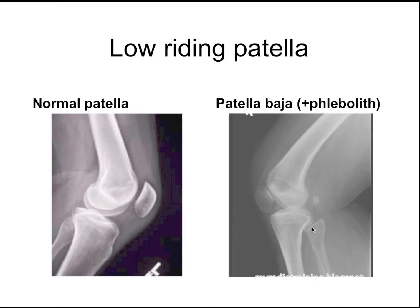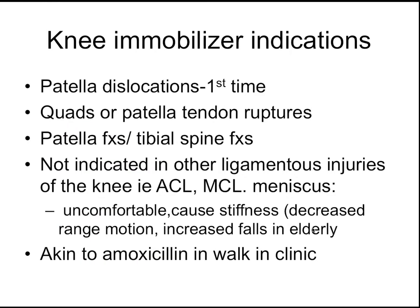like this is just free-form thought association here. Which no one, I have to ask, has anyone ever felt the high-riding patella? Prostate. But unlike that, actually high-riding patella, I have actually seen this. Okay.